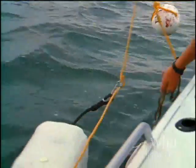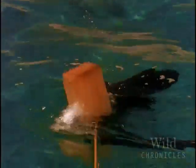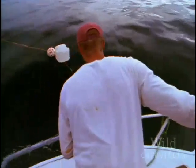Got a bit of salmon head for breakfast. Every day he sets his baits in different areas and environments, investigating where the sharks are most active. On a busy day, Mike will catch 7 sharks by lunch. Slow down. We got one. We got one already. First line, it's tiny.